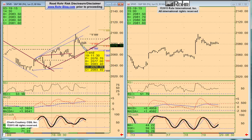So this is a big level that's been a big over-under level. When it's below it, it acts as resistance. And when it's above it, it's going to act as support on pullbacks. And that's just what we saw with now a major gap higher this morning. And that pretty much does it for the short-term view of the S&P 500.